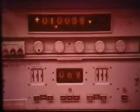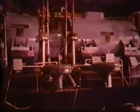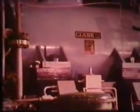But Dresser Clark is not satisfied in simply meeting contract requirements. As a conclusion to the demonstration, the engineers proceed to an even higher project objective for this high-pressure train. The target, 10,500 psi.